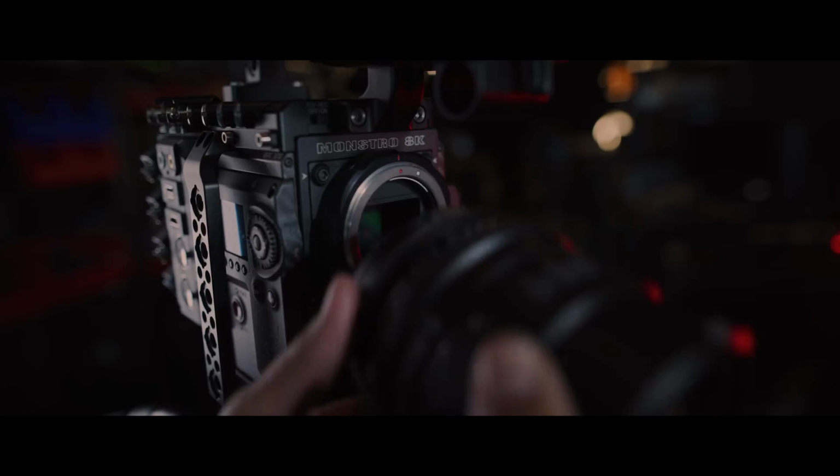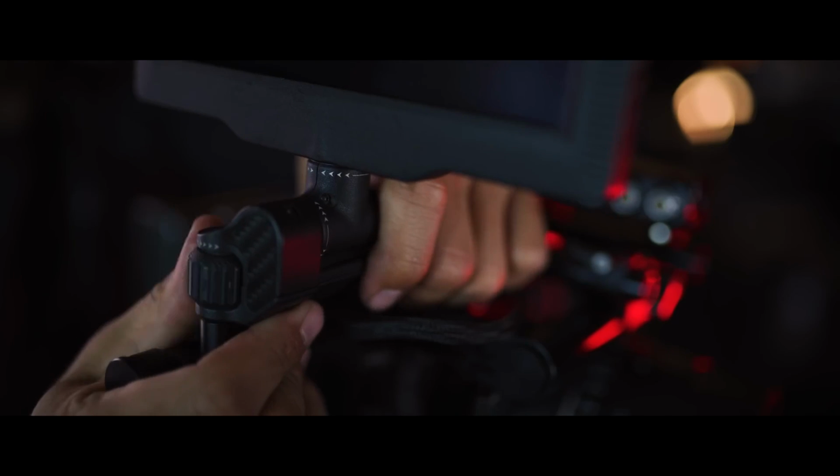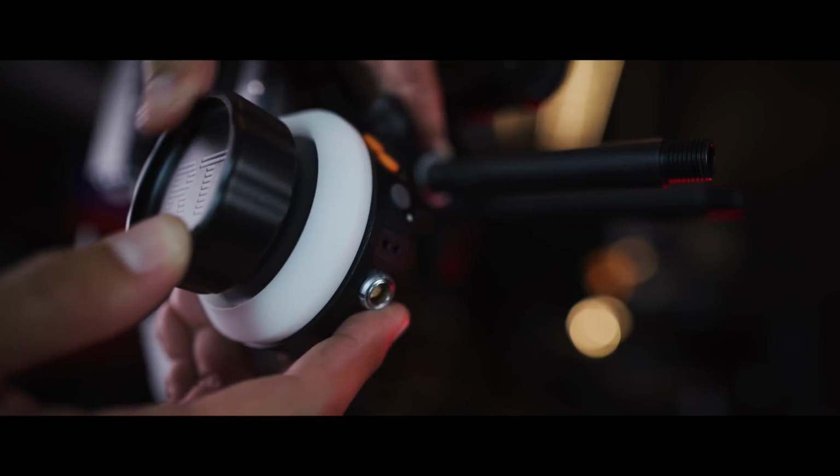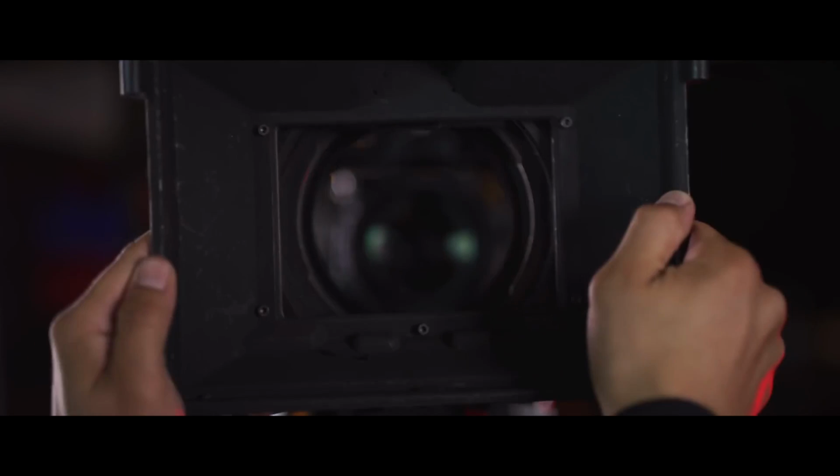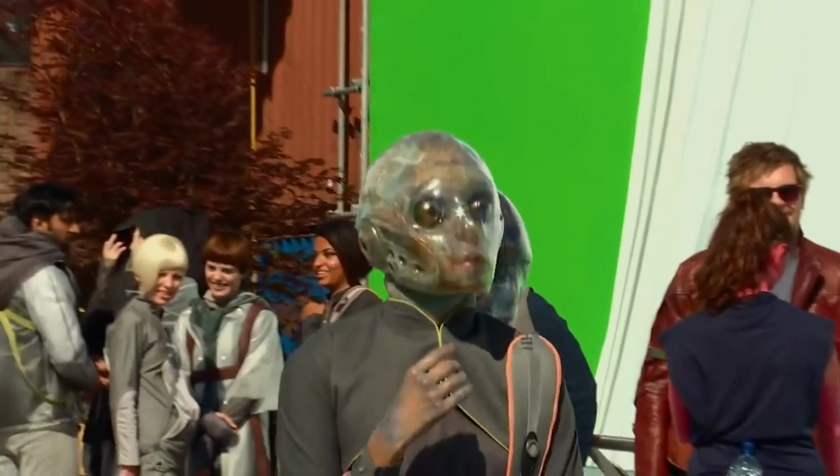Number three, they're shooting at higher resolutions than any other camera. Why is this a good thing? First, it allows for more precision on VFX work. Green screen removal is more precise when the pixels you're removing are smaller and more plentiful.